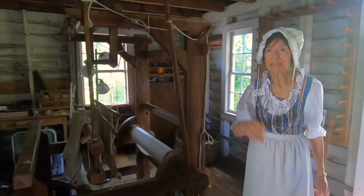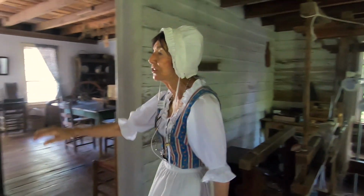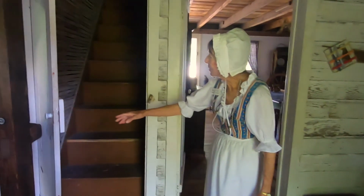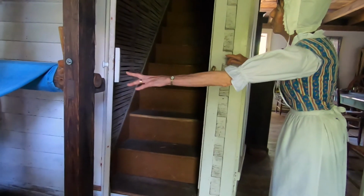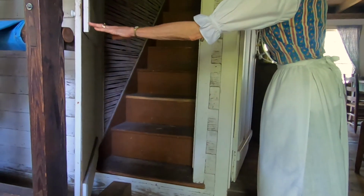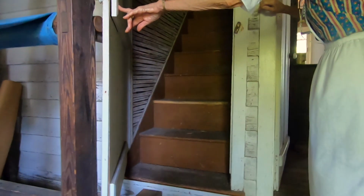We do have a little attic here. I could open it. We don't usually show it to people, but it's where we think the children probably slept. You can see the lath in the wall here, and it's the big nails that they use. It would all be local wood, of course, that they used everywhere.